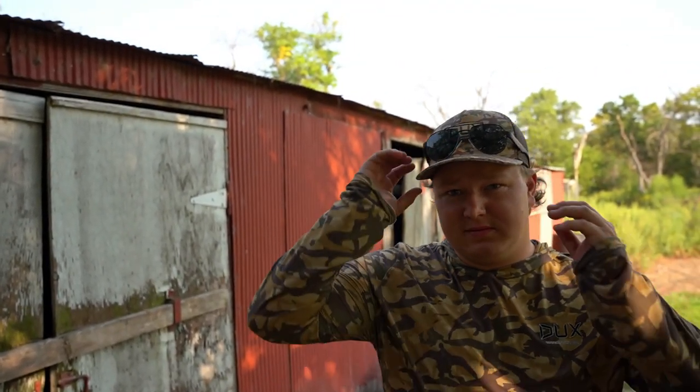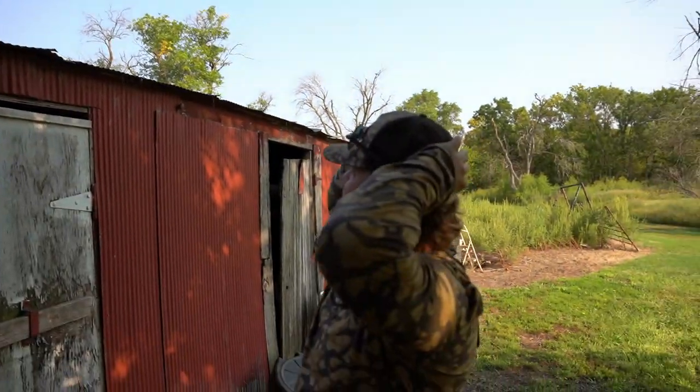Right. You remember back... Ooh, there's a collared dove. I remember watching ducks swarm this thing, like 2,000 ducks at a time. 3,000 ducks at a time. Now it's just not like that. It's not. The ducks aren't around nearly as much.